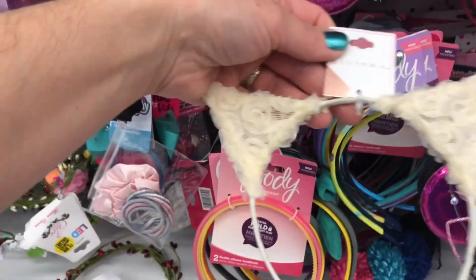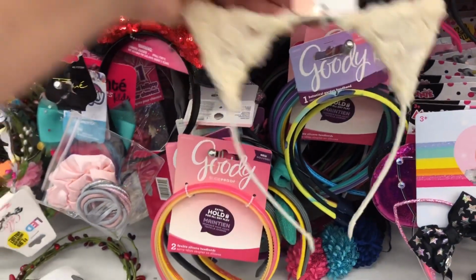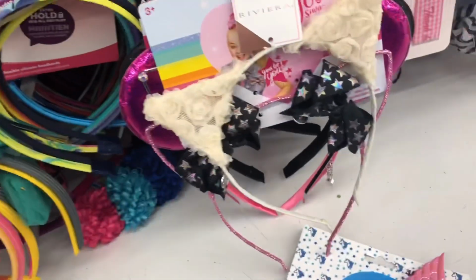I just love this one. This one is super cute to me. I just love that with the little flowers.